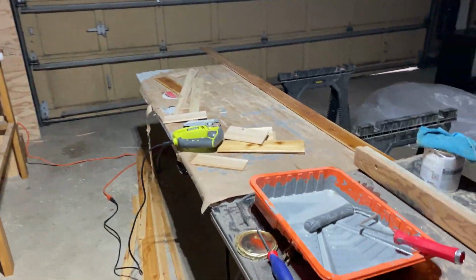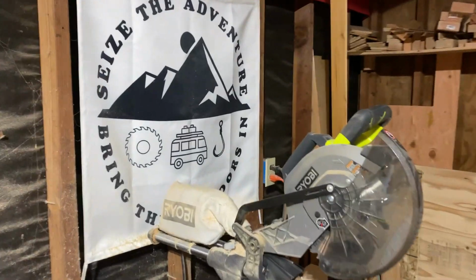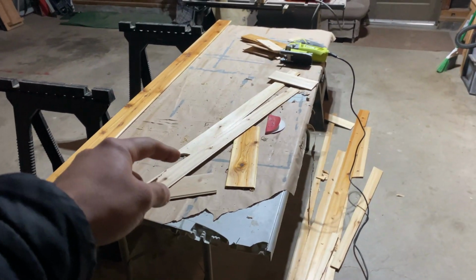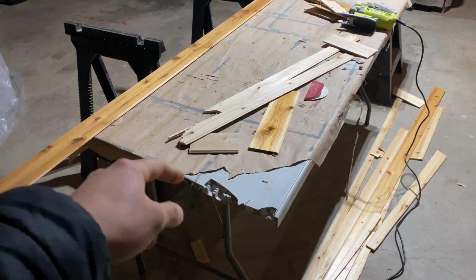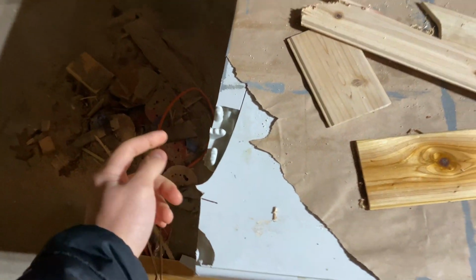Well, here is the Seize the Adventure workshop. If you're new here and you've never seen it before, we've built 2.5 vans, we could say, in this little workshop. I've built 3 vans using this little table, and clearly it's not in the best shape anymore. We might have cut it a few times.